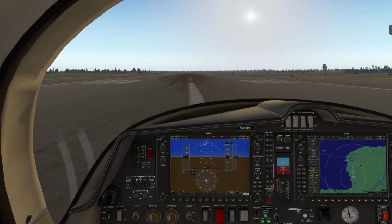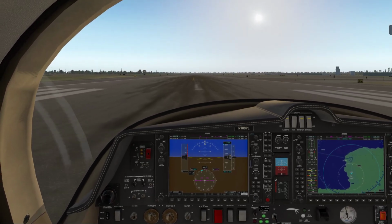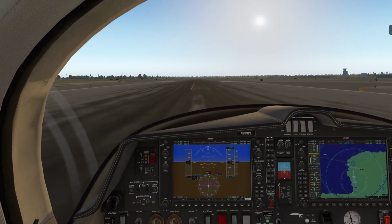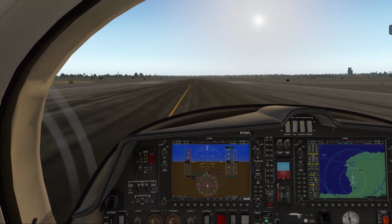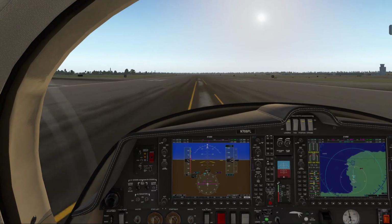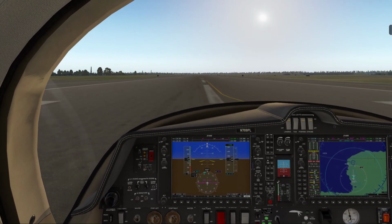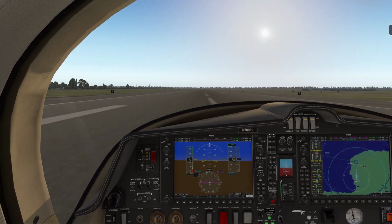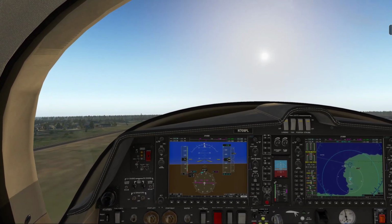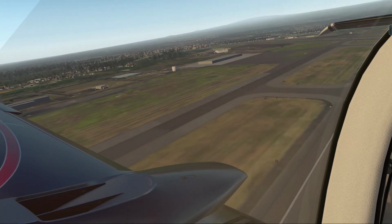Right now, like I said, I'm doing videos with this Aerobask DA-62 twin. So let's go see what's happening in Hawaii here. Power up. Rotation speed is 79, and there's 70, and 79, rotate on up, and positive rate, gear up. Take a look back behind us, goodbye Hilo.